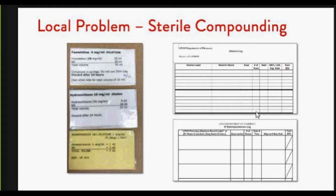The technician, being pressured, did not read the label carefully and did not realize it was a dilution, and the pharmacist, because it was stat and there was a lot of pressure from the ICU, checked it and did not realize it was a dilution. So it was dispensed and administered, and the patient had some pretty significant acid-base dysfunction as a result. So as part of the RCA for this particular issue, we looked at, okay, how can we make the system safer for our patients?